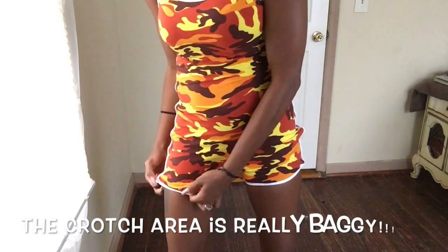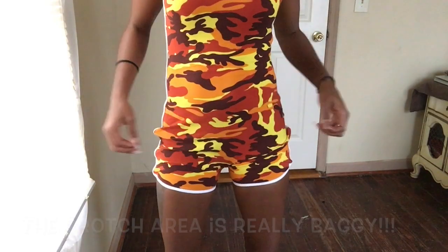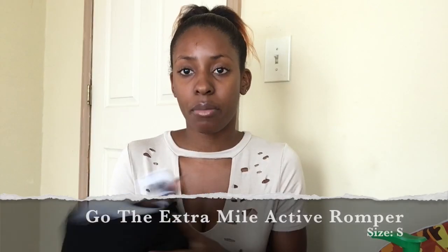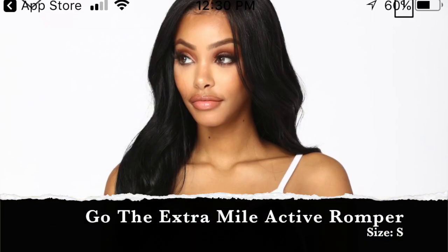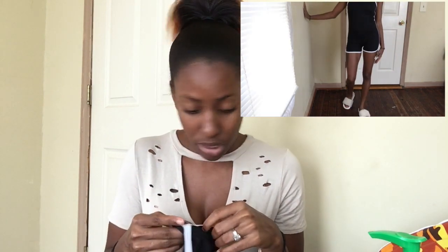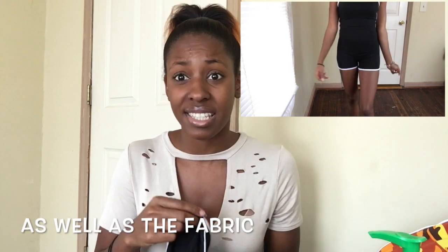Doesn't smell funny or anything, but yeah, this is this romper. The next item I ordered is also a romper, but this one is all black, and these are supposed to be two different types of rompers, but I don't know. You guys can tell me the differences you see. I mean, I see small differences in the stitching, but basically it's the same thing in my opinion.